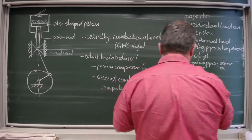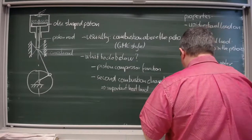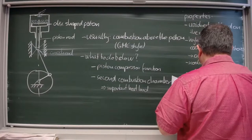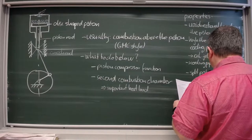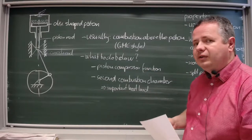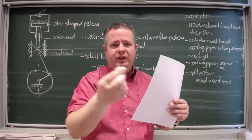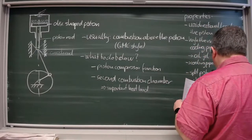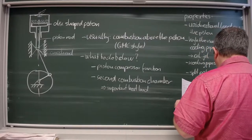or you get a split piston. You get the head in cast iron that supports the heat quite well, and you get the piston skirt, the lateral surface, in aluminium that is good for sliding. Head in cast iron, skirt in aluminium.